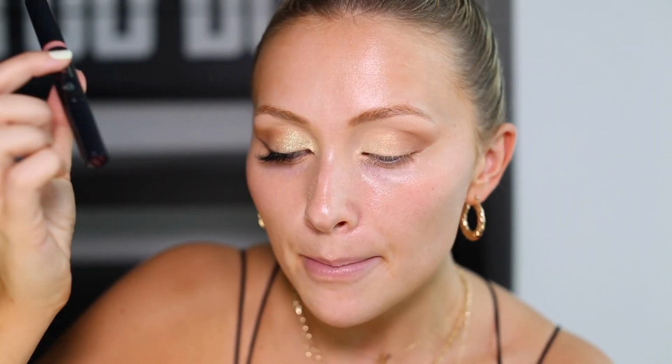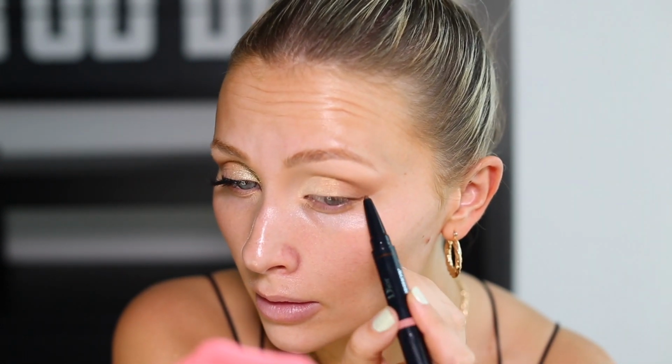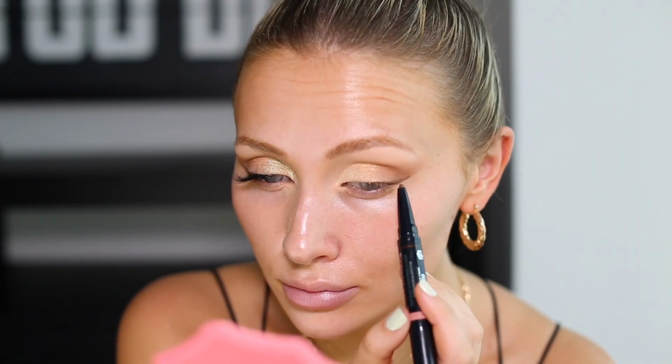So for this look, we'll just do a little bit of a half liner on this side. The liner I'm using for this is the Dior Show Colour and Contour. This has actually got an eyeshadow colour on one end, but I'm obsessed with the liner brown colour on this side. It's super soft, so it's really easy to work with, and it's just a really nice soft brown colour.